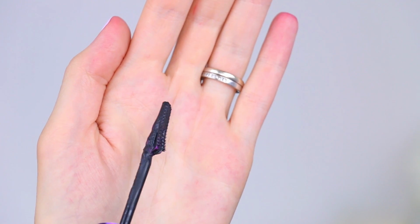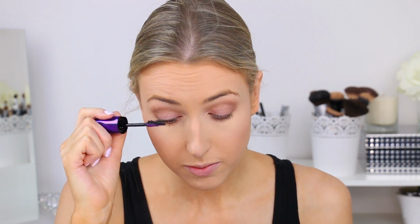I guess the look they were going for is the body of a butterfly. So if you turn it like this, it looks like a little mascara butterfly. And then it's got bristles just on the one side, which are, I guess, the wings of the butterfly. My lashes are already curled, so now we're just going to apply the mascara on the correct side.